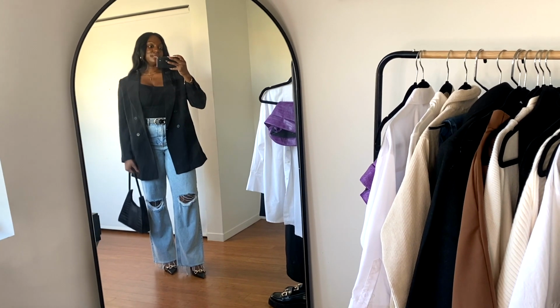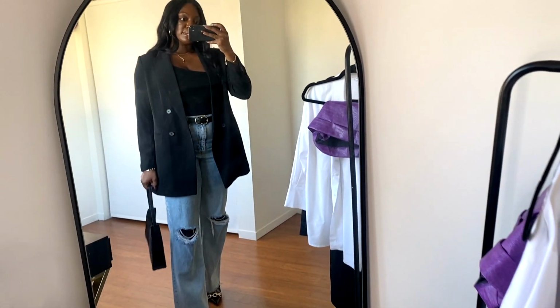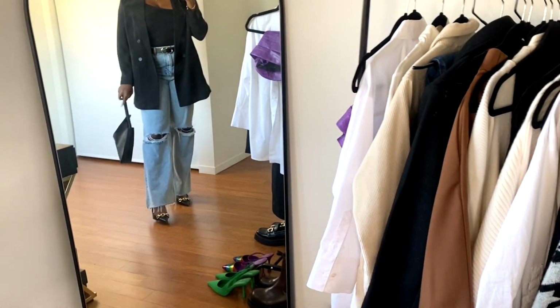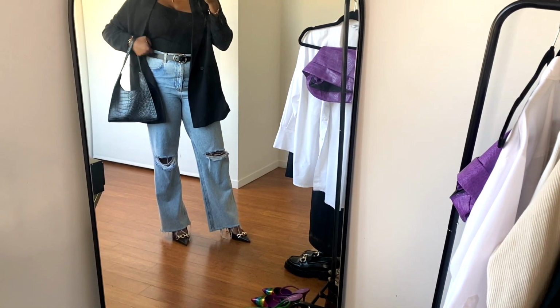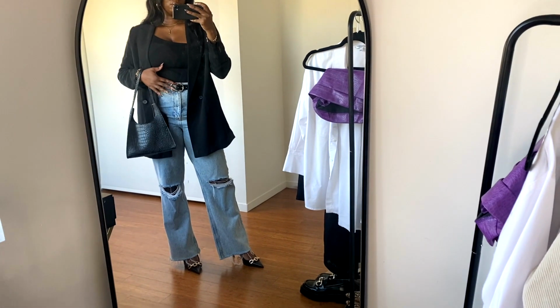Six, and I decided to keep that NAKD tank on and I draped over this oversized blazer from H&M. The jeans are from Zara and they are now back in stock. I really love the ripped knees. That's really kind of what sets this apart. And of course the sort of like raw hem detailing on the bottom. I kept that belt from, I believe, look four, because I, again, just really like this gold detailing.